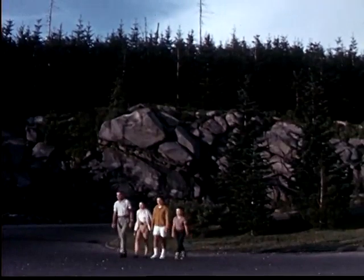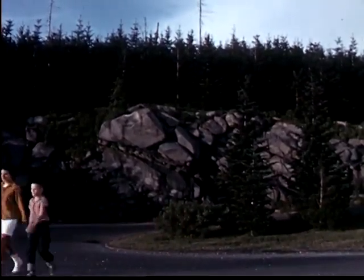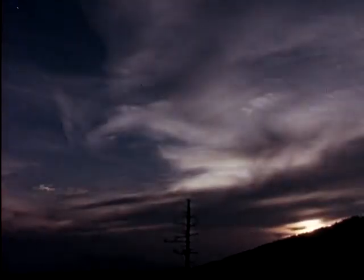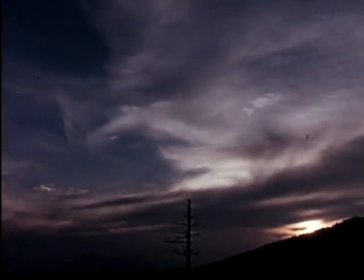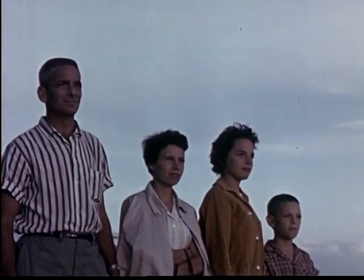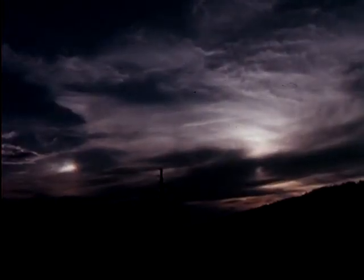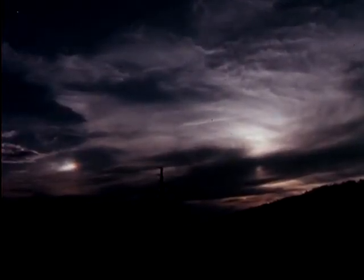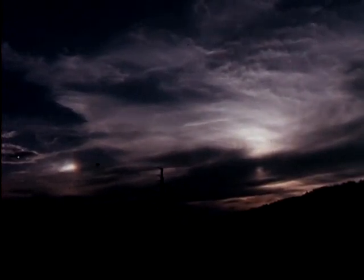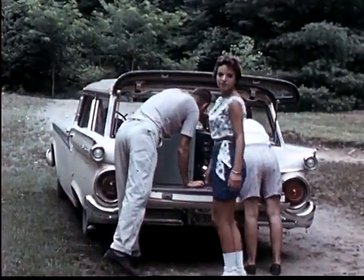As a fitting climax to their Smoky Mountains vacation, the Bennetts go to one of the highest points in the park to watch the sunset. The breathtaking view leaves the Bennetts hushed and thoughtful. Such experiences are frequent for camping families. The close of the perfect vacation.